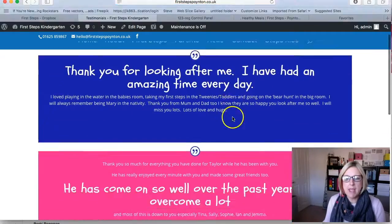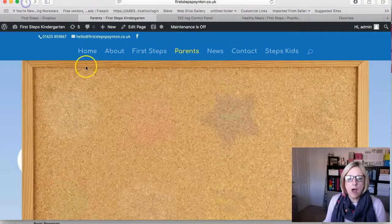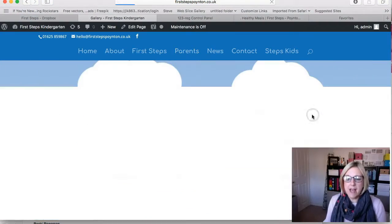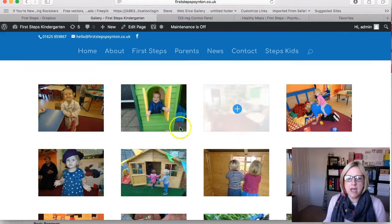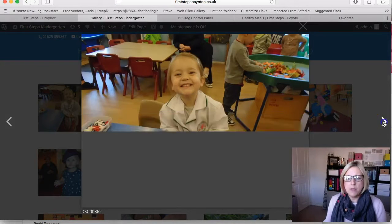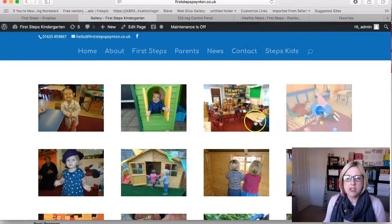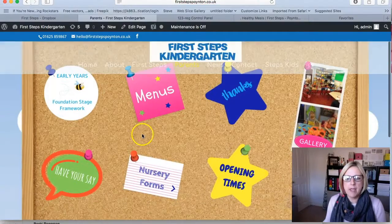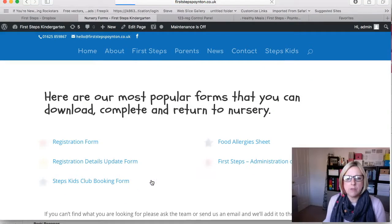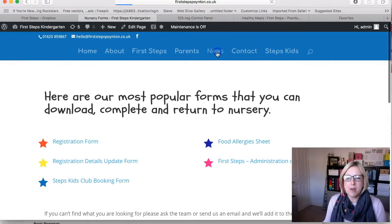Then we've got the thanks page, which again has testimonials on there. We've got a lovely gallery, which is featured in the site. These all open up here, and we can go through images to view what's happening currently. So back to the parents page. Opening times, we've also got some downloadable forms in there. When you click on them, they download straight to desktop.